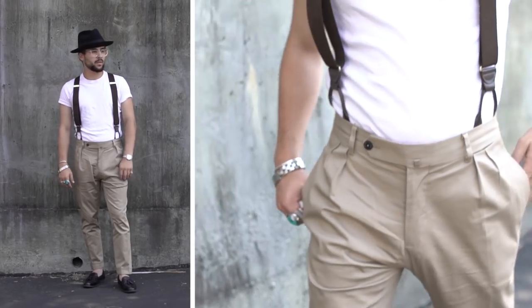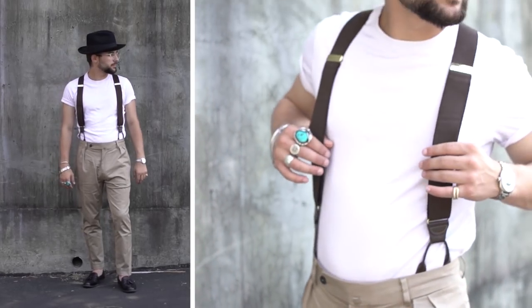So next up for me, this is just my personal opinion, I love the sartorial look. I love the very classic, elegant, sophisticated look when it comes to dressing in a suit. That includes a pocket watch, a vest, suspenders. I like suspenders. I don't wear belts. I don't have belt loops in my pants.